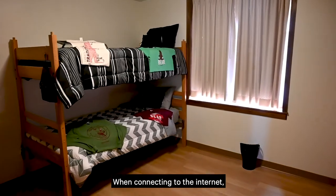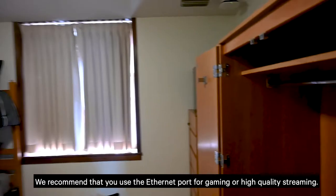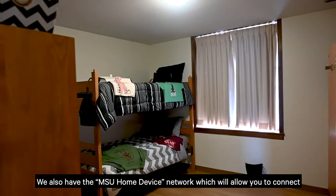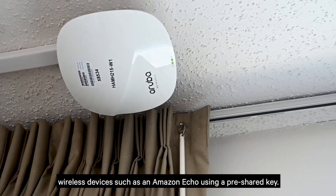When connecting to the internet, you can either use the wireless network or an Ethernet connection. There are two Ethernet ports in each room. We recommend that you use the Ethernet port for gaming or high-quality streaming. We also have the MSU Home Device Network, which will allow you to connect wireless devices such as an Amazon Echo using a pre-shared key.